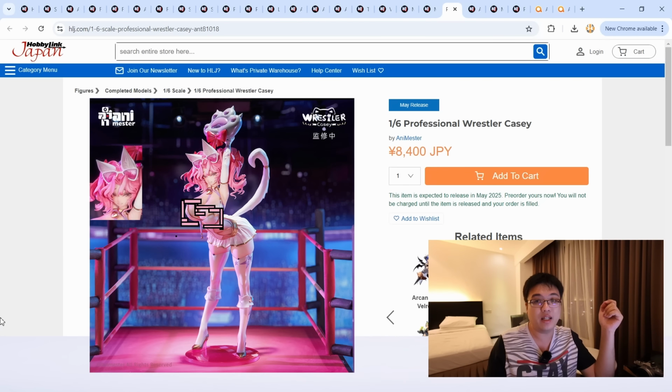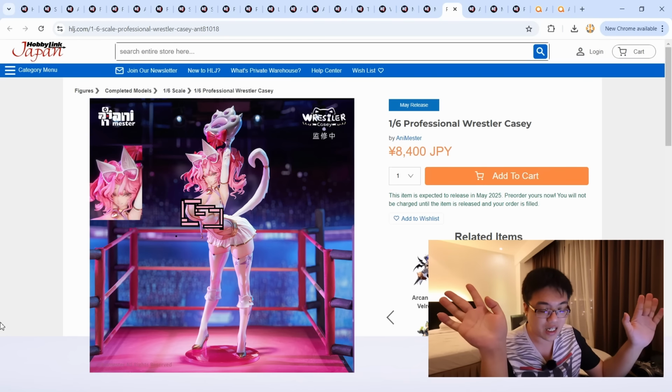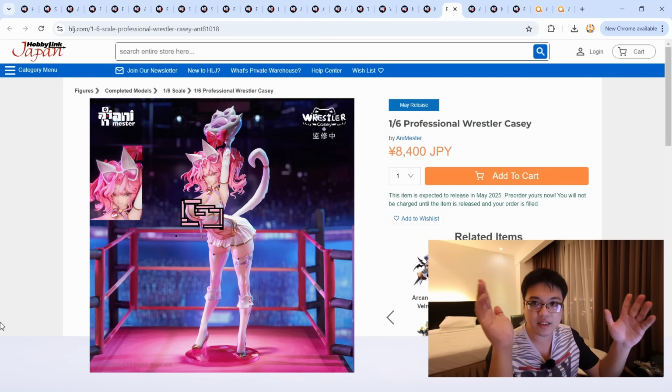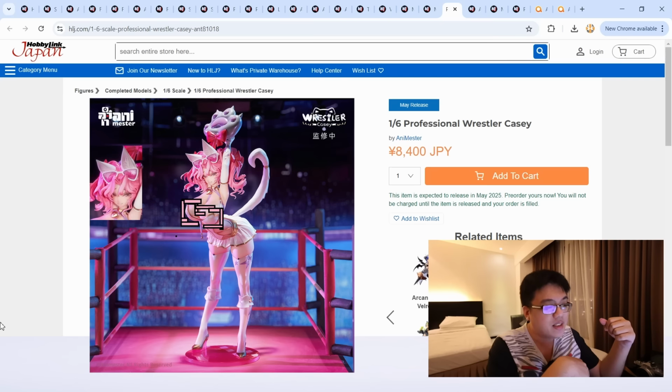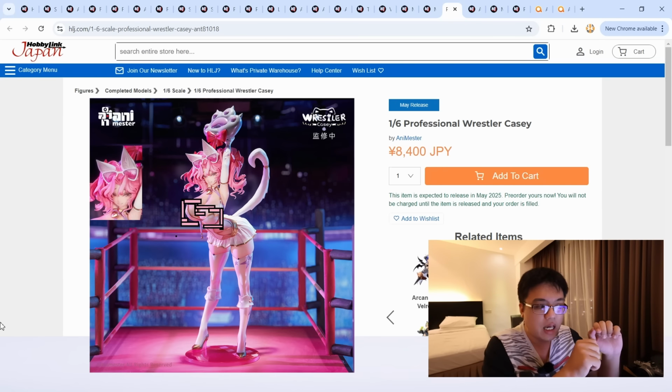Yep, we are now in budget figure territory. And you know what? This one right here, this is my favorite anime figure of this week. And it is a low budget figure. 1/6 scale professional wrestler KZ by Animaster, 8,400 yen only. I'm going to repeat the same sentence I said last week. If you did not pre-order this one, I'm going to check your brain under a microscope. Yeah, she is that good.